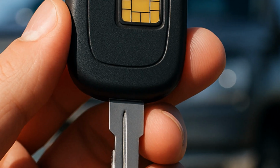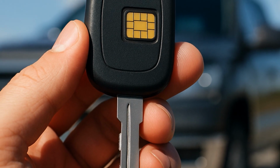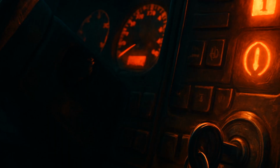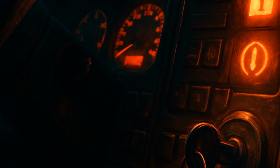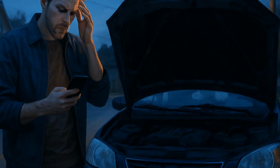So what's actually happening? That key you're holding isn't just a metal stick, it's got a chip in it. If the truck doesn't recognize the code from the chip, it won't let you start. Security, Ford style, but also frustrating Saturday style.